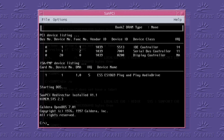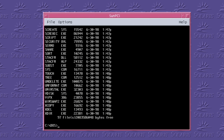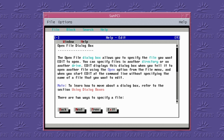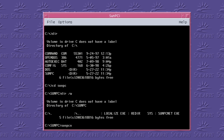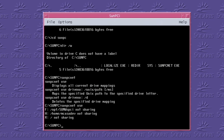New hard drives created in SunPCI actually do have an operating system pre-installed, specifically Caldera's OpenDOS 7, which itself is a rebadged version of DR-DOS. While this is a pretty bare-bones environment, Sun did include one add-on command, SunPCNet, which lets you mount Unix file systems as virtual drives. Now, given the age and general lack of information about this card, I wanted to run some diagnostics and benchmarks before doing anything.